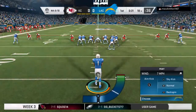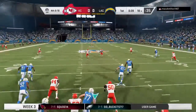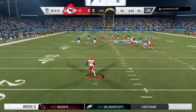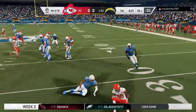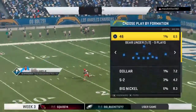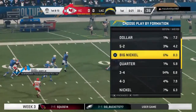On is the Chargers punter now, standing right on his own 5-yard line. And this is away. It's a high kick, and he got all of it. This is taken at the 18. Well, he wasn't too far from breaking that. Officially, give him 15. And it's Chiefs football, 1st and 10.